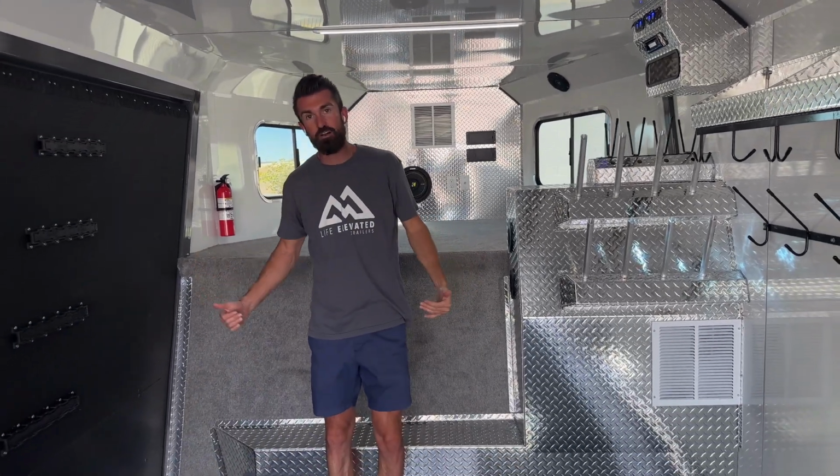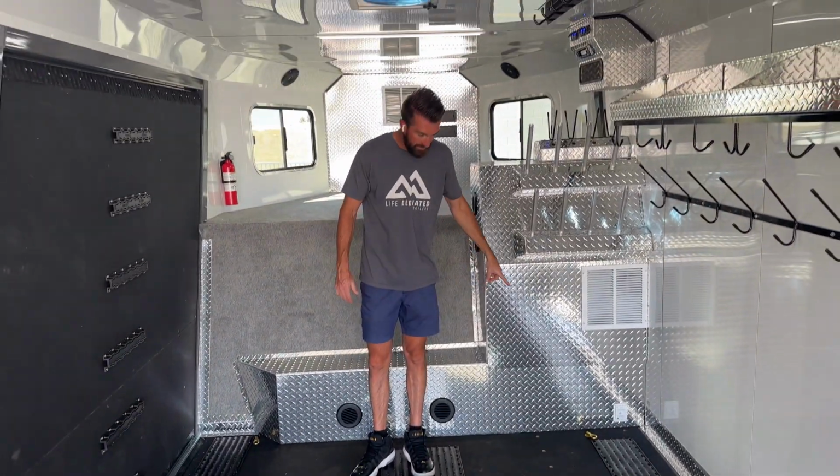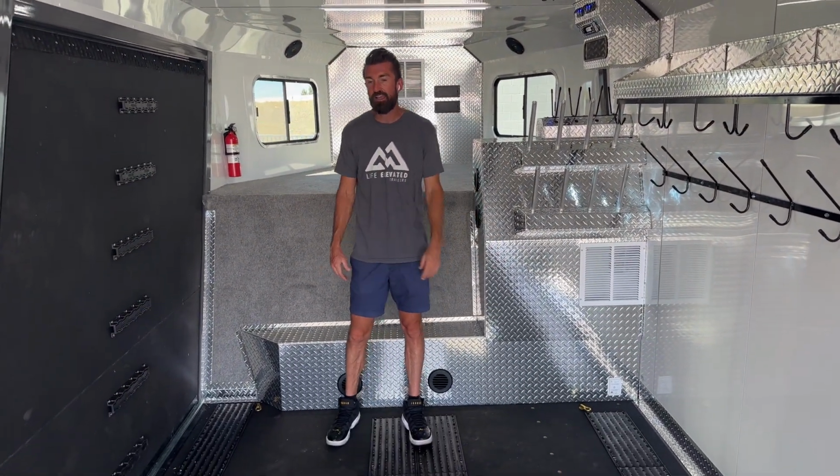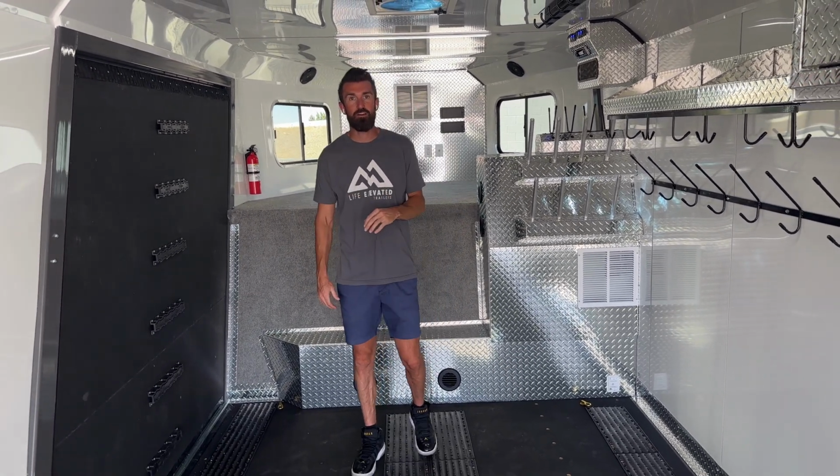We've run the ski glides all the way to the front instead of stopping them halfway back like they used to. A few more drain holes here and a bunch of 5,000-pound heavy-duty gearing. So, I mean, these Burandts are loaded up and they are cream of the crop.